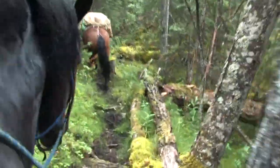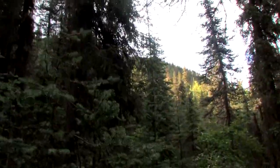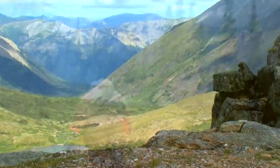Riding into sheep camp is an adventure in itself. I mean, realistically, 15 miles back into the wilderness. We're riding through the tallest of timber in this big valley. We're riding back through creeks and crossing rivers and up steep mountainsides. Get to the tree line to where a sheep camp's gonna be set up. One thing's for sure, this British Columbia is beautiful country.